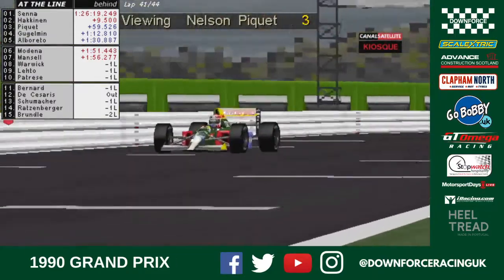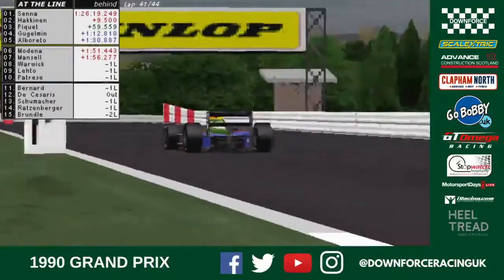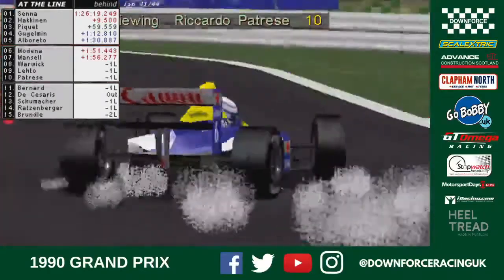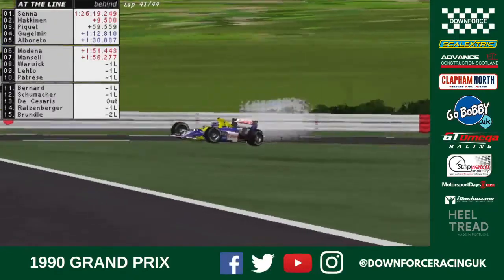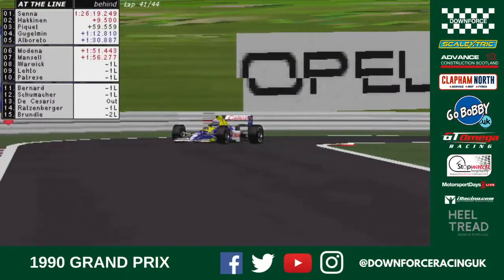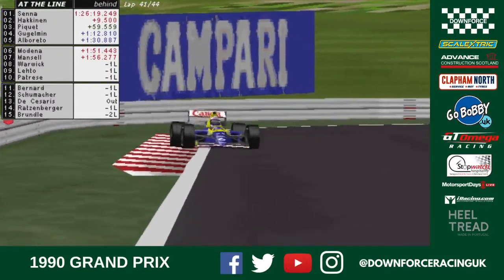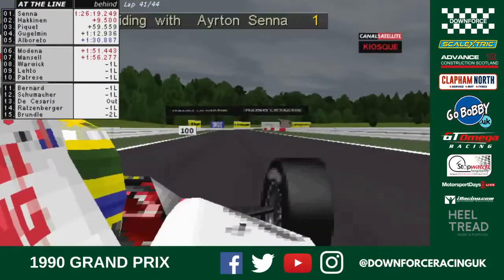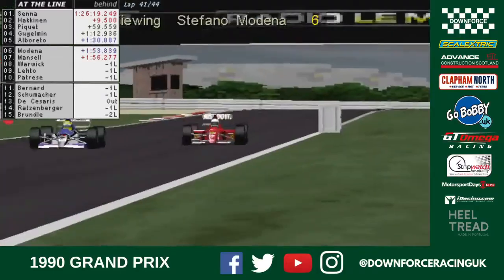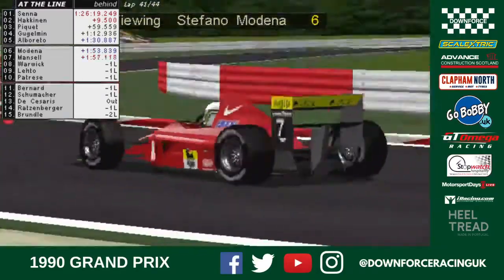Here's Nelson Piquet running in third position. The Benetton is a minute back, and Patrese goes off again! Oh, Riccardo. He just about catches it this time, and he manages to save the car before he concedes that point to Eric Bernard. But someone of Patrese's ability should not be binning it. That point on the circuit.